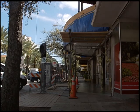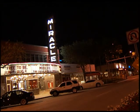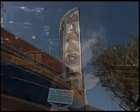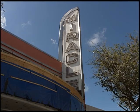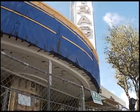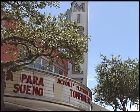Once restored, the marquee will light up one letter at a time, something that only a few people in Coral Gables remember seeing. It was built originally in 1948. And I believe this is the first renovation it's had in all those years, electrically and structurally. And it's going to remain looking as it did in 1948, but with all new electrics and lighting, secure foundation and steel, and a beautiful, nice clean-looking facade in front. The project includes renovations to the ticket kiosk, the poster cases, and the vertical marquee.